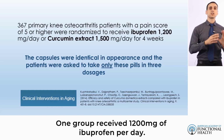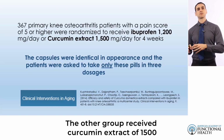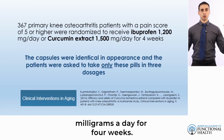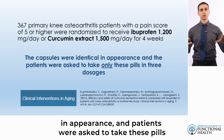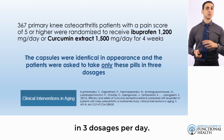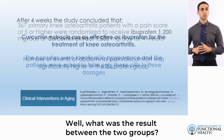One group received 1,200 milligrams of ibuprofen per day. The other group received curcumin extract of 1,500 milligrams a day for 4 weeks. This was a double-blind study, so the capsules were identical in appearance, and patients were asked to take these pills in three dosages per day. Well, what was the result between the 2 groups?